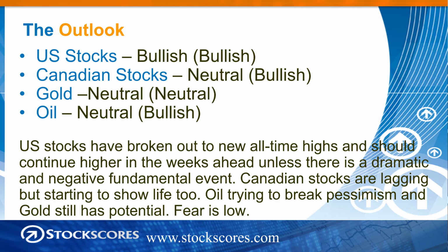So my ratings then, bullish on both time frames for US stocks. Canadian, I'm only bullish in the short-term time frame. I think there's still some work to do longer term. Gold, neutral both time frames, and oil, neutral long-term and bullish short-term.